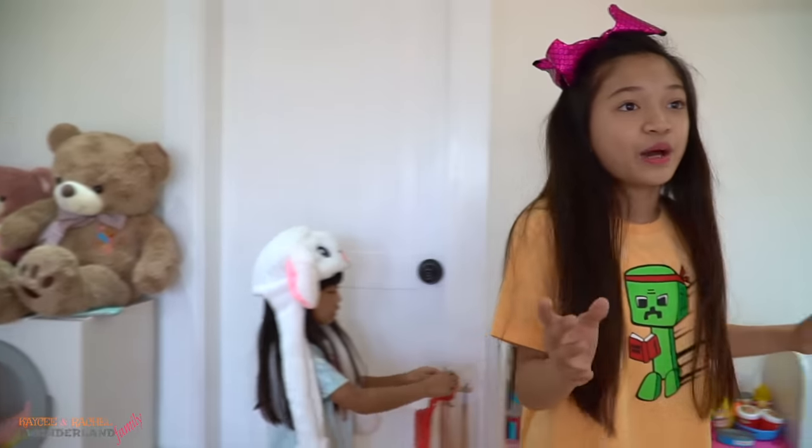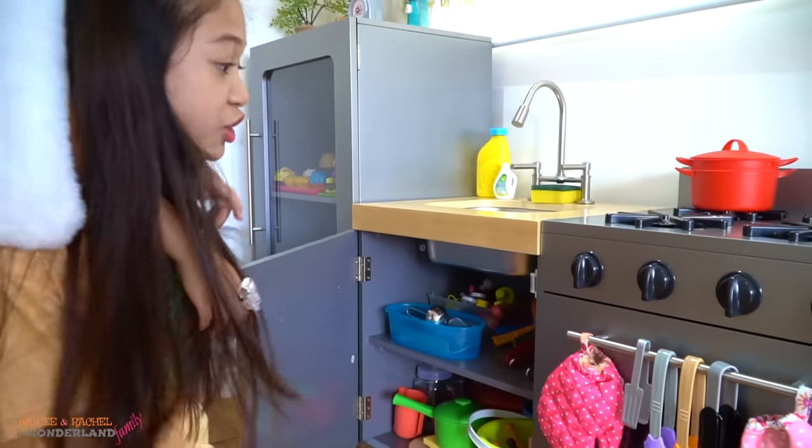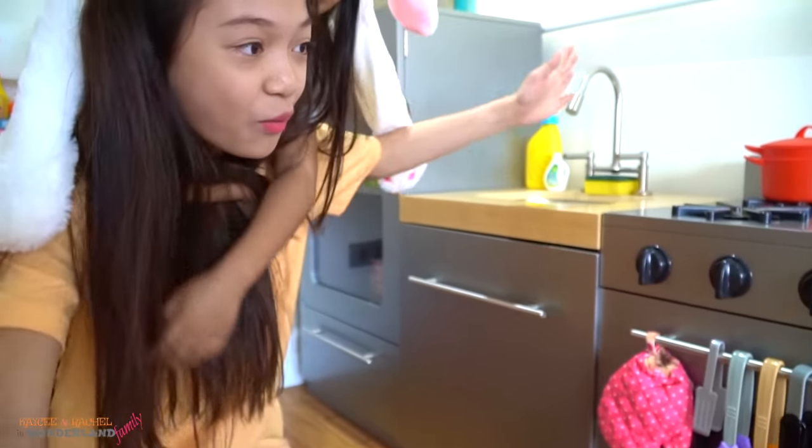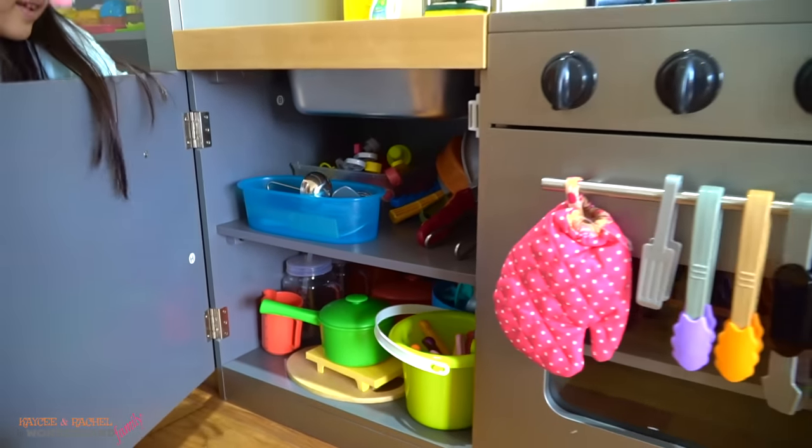The fact that these toys are so detailed and you can actually open them, not like the other toys that you can't open. Yeah, it's like pretend. I'm really sad when it comes to those kinds of toys, but these ones are so detailed. That's why we love it so much. Like this one, you can even place your stuff inside. There's a lot of stuff. How about this?